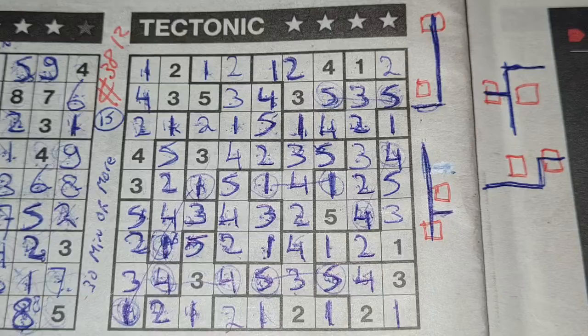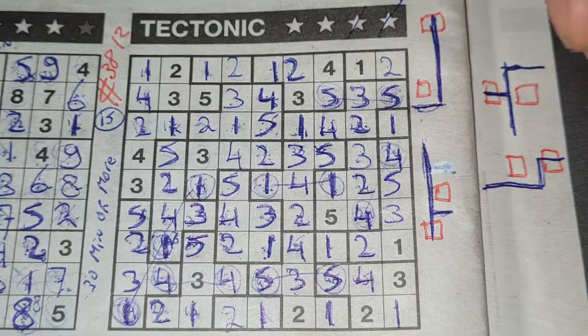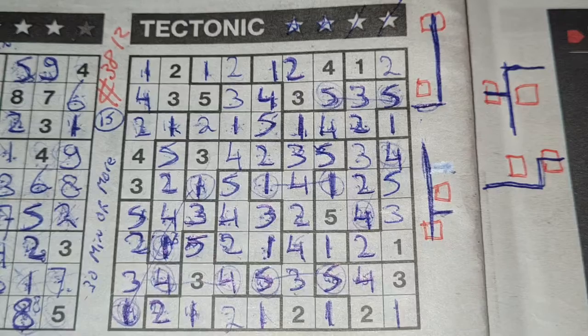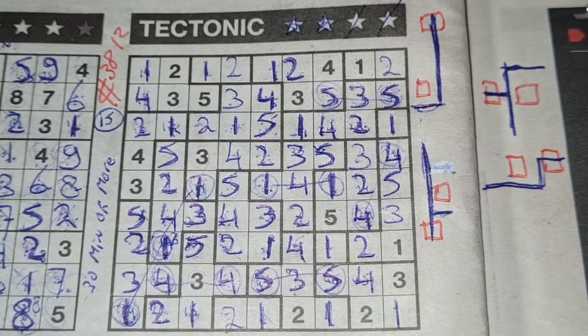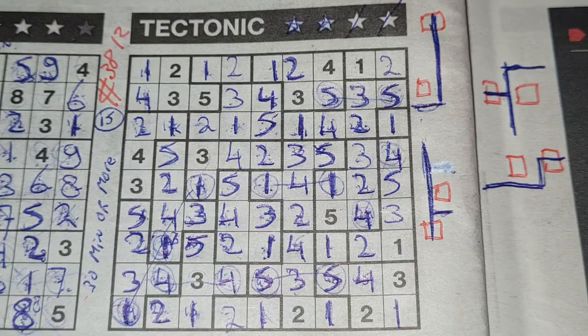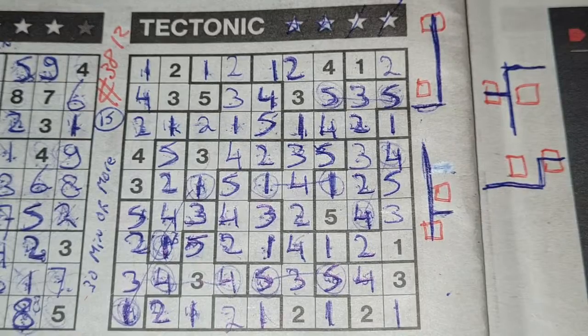Finished in 16 minutes. Wow, wow, wow. 4 stars? No. 3 stars? No. Let me give this 2 stars, because for a 2 stars puzzle, I need 15 to 20 minutes to solve. And I've solved this in 16 minutes. So I'm well pleased with the time. And I like this one. I really do. Do you think so? Thumbs up. Otherwise, thumbs down.